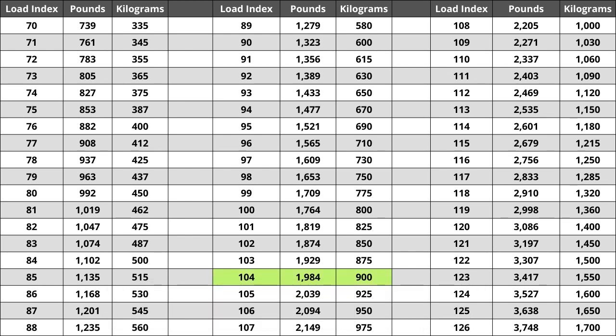So for the tire we are looking at today, the load index of 104 represents a weight capacity of 1984 pounds. For my metric system using friends, that would be a capacity of 900 kilograms. Located next to the load index we just talked about, there is a letter. The letter Q is the speed rating for this tire. This is the maximum speed sustainable for the tire.